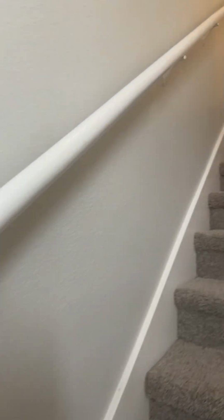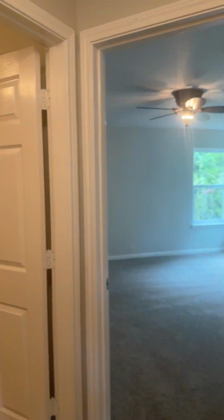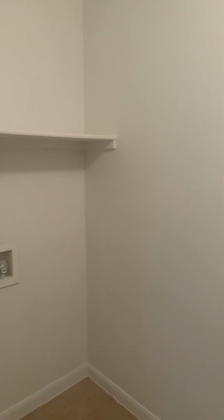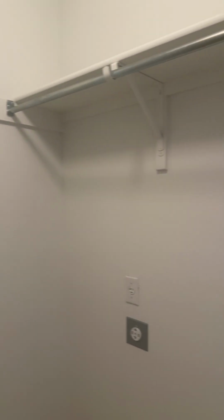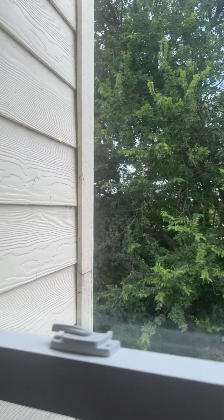So going up the stairs, the carpet looks recent, so that's good. Paint looks recent. I don't know if they just did a little light flip on this. So you've got your washing up. I like how they have it opposite. You have a little extra room. This is the master, and these windows are updated. I can tell you that. These are vinyl, and back in 2002, we did aluminum out here. So those windows are new.